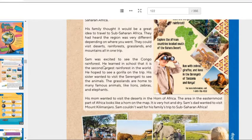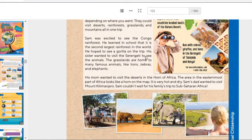Sam was excited to see the Congo rainforest. He learned in school that it is the second largest rainforest in the world. He hoped to see a gorilla on the trip. His sister wanted to visit the Serengeti to see the animals. The grasslands are home to many famous animals like lions, the Lion King, zebras, and elephants. His mom wanted to visit the deserts in the Horn of Africa. The area in this easternmost part of Africa looks like a horn on the map. It is very hot and dry. Sam's dad wanted to visit Mount Kilimanjaro. Sam couldn't wait for his family trip to sub-Saharan Africa.